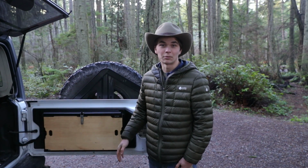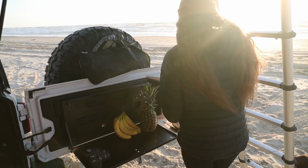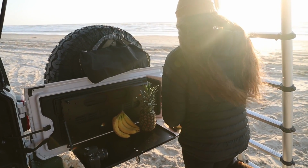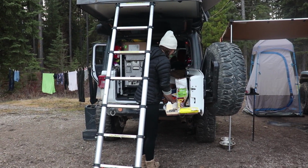All right, so this is our Front Runner tailgate table. It is excellent quality and has a perfect cutting board on the bottom here, which just slides out, and it's an awesome thing for some extra meal prep space.